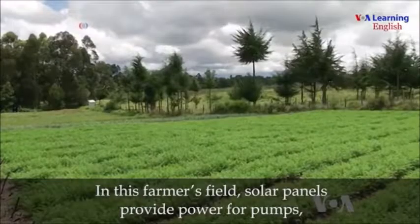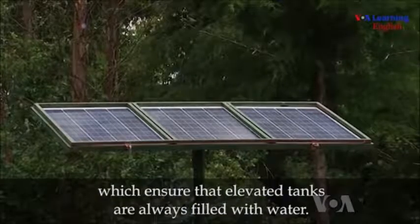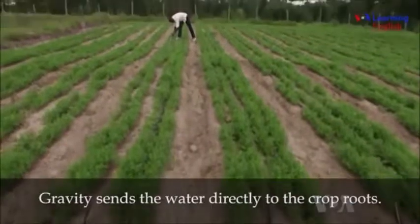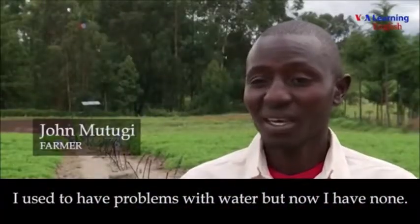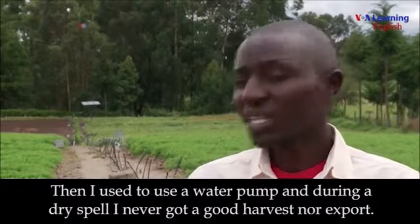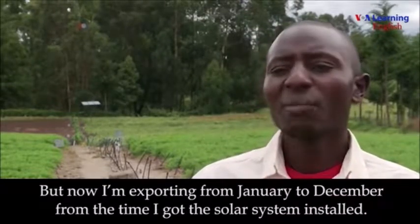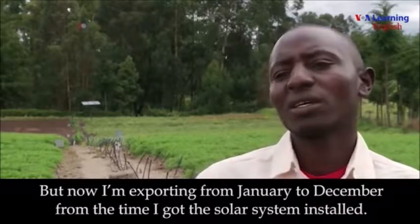In this farmer's field, solar panels provide power for pumps, which ensure that elevated tanks are always filled with water. Gravity sends the water directly to the crop roots. I used to have problems with water, but now I have none. I used to use a water pump, and during a dry spell, I never got a good harvest nor export. But now I'm exporting from January to December from the time I got the solar system installed.